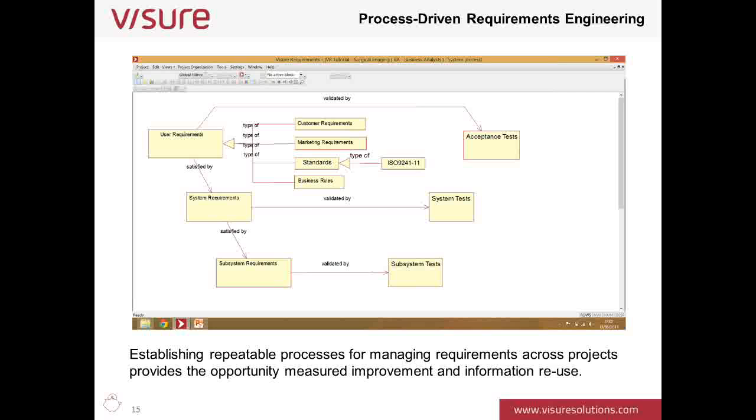Now, the other area of introducing a tool is what I've termed process-driven requirements engineering. And this aims to establish repeatable processes for managing requirements across projects and provides an opportunity for measured improvements and information reuse. And by the way, it's important that everyone working on a project has this view of the project information. This encapsulates the documents that are involved in the project, and the links or the traceability that you've established between these documents. And this actually forms the foundation of the process that you want to follow on this project. It also provides the foundation for the process or the information architecture that you may want to follow on future projects.